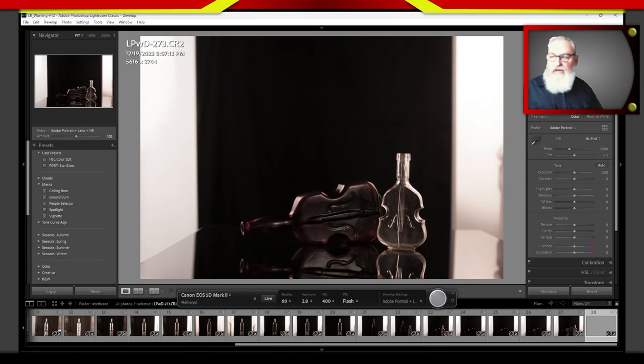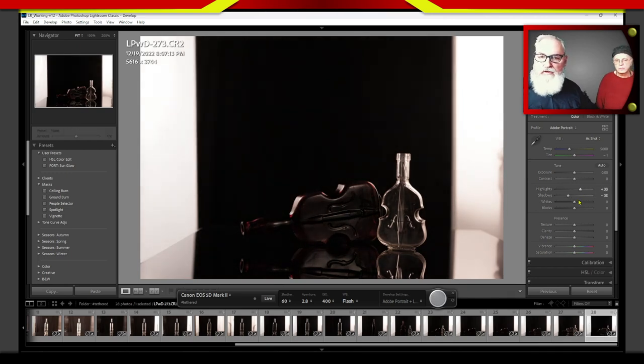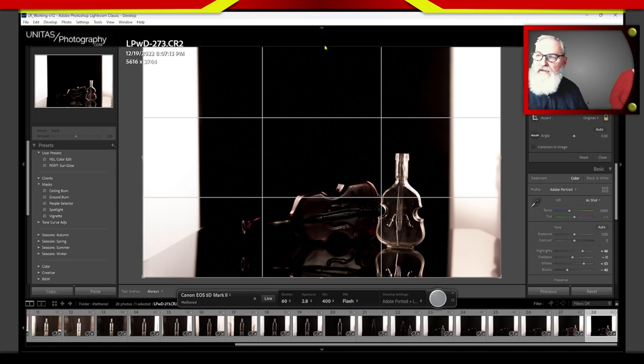Okay, I'll probably change the angle of the camera a little bit, maybe lower the camera angle, but we have a clearly defined bottle. And the nice thing is, can you get this perfectly perfect in camera? Probably not, but the nice thing about Photoshop is that we can really take, let's see, there we go. All right. Bring this down.